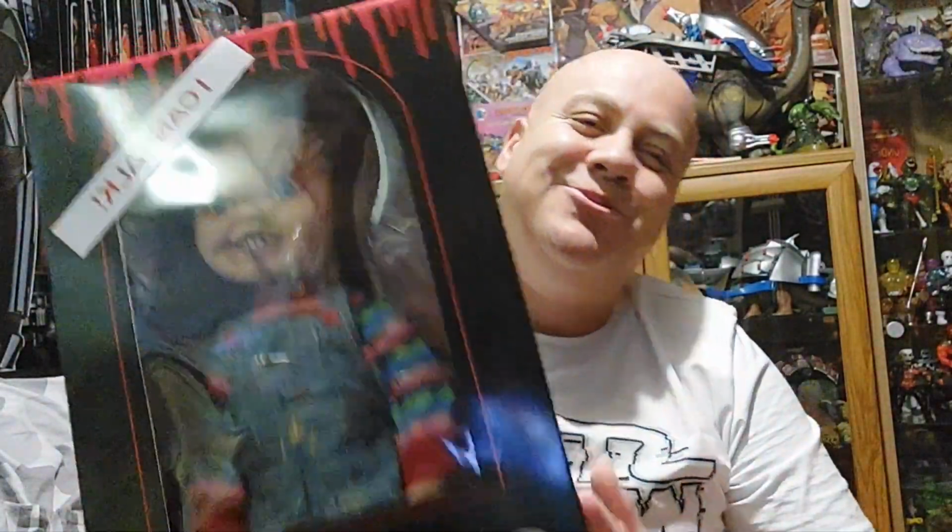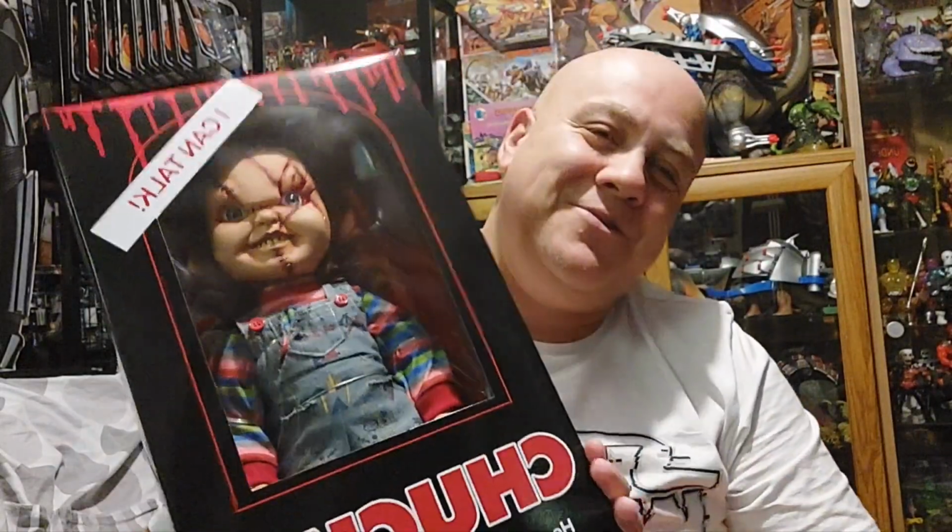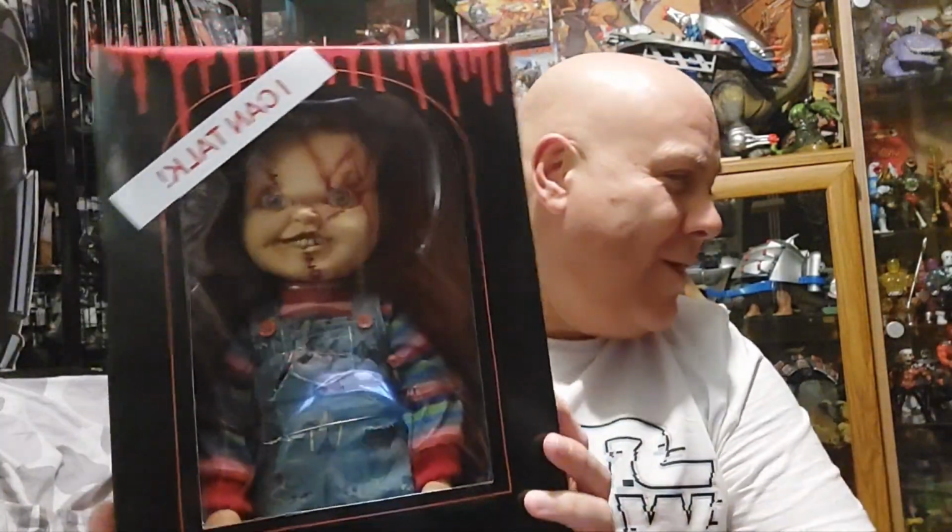So I don't know exactly how many phrases it's got, but it works. One of the issues with this figure is when I was trying to buy it off a couple of other people, they turned around and said, oh yeah, the voice box doesn't work. This one does work. This is awesome. So thank you very much, Craig from Nerdbase, for finally fulfilling one of my dreams to have this size Chucky in my collection. I'm over the moon, guys.